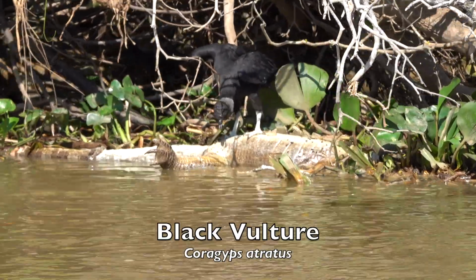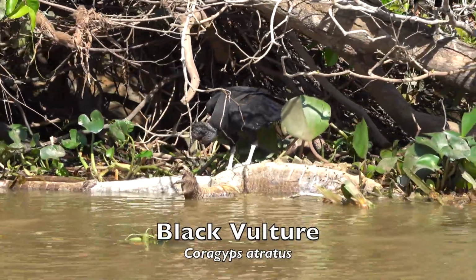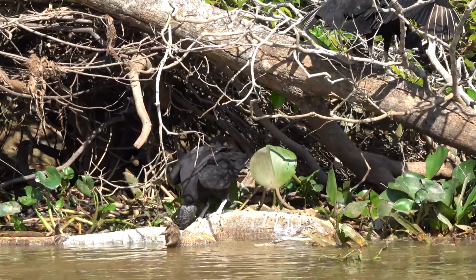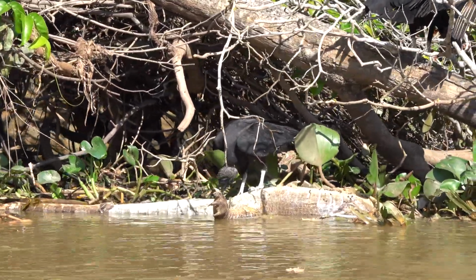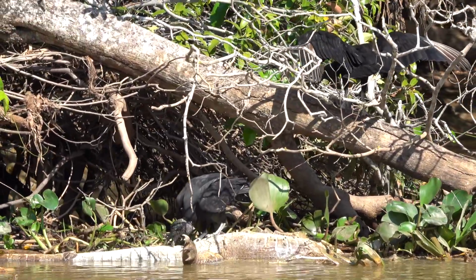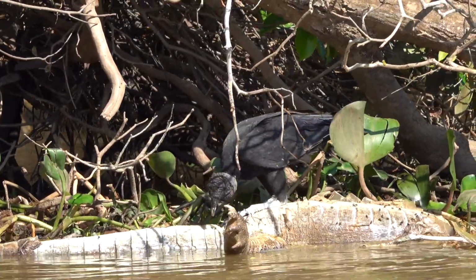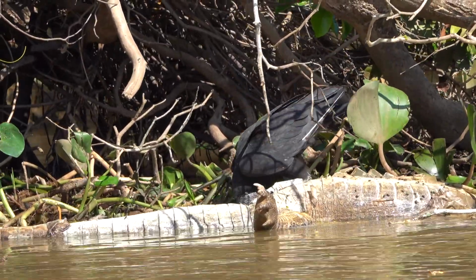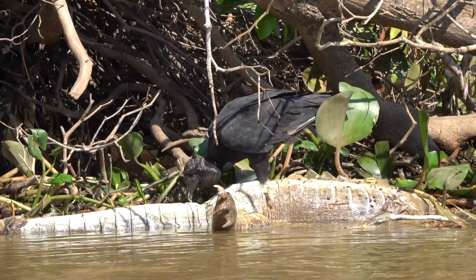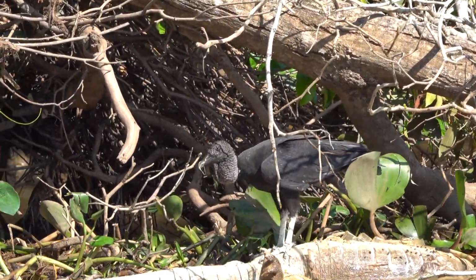Here seen scavenging on a Jaguare Caiman carcass is a black vulture. This is a large raptor. It has a uniform black color with silvery patches on undersides of the wingtips. Clearly, the scavenging activities of this species make it a key player in maintaining nutrients at higher trophic or feeding levels within the ecosystem.